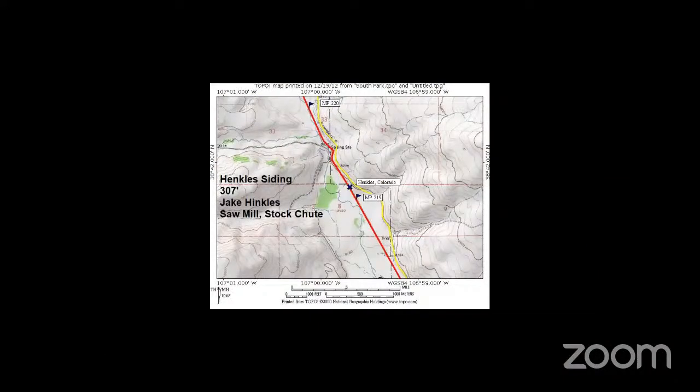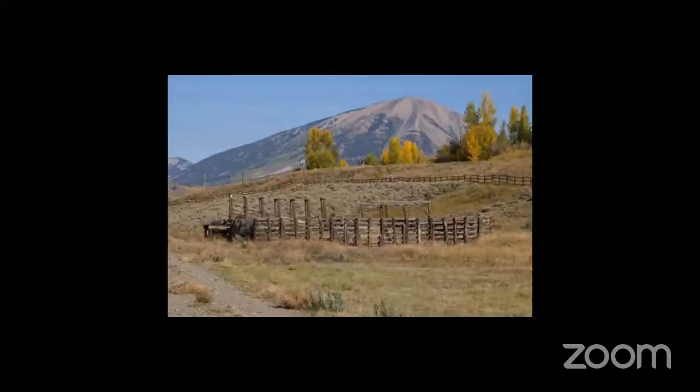Finally, we arrived at an area that's called the Narrows and Hinckley Siding. The valley pinches down for about a quarter of a mile. And there was a siding named after Jake Hinckley. There was a sawmill here and a stock chute. The road that goes off to the left on the map goes up Mill Creek. And if you're looking for flower pictures in the Ohio Creek Basin, this is a great place to look in the spring. This year there were red, white, and blue. They're beautiful. And the stock chute at Hinckley's is still there. Maybe the last stock chute of the South Park that exists. The mountain in the background is Mount Carbon.